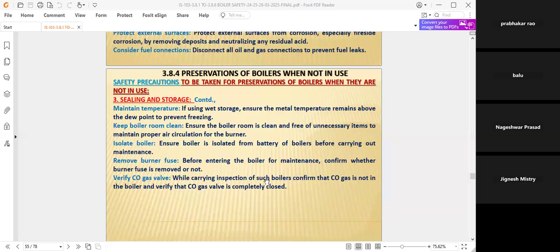Therefore, while carrying out inspection of such boilers, confirm that CO gas is not in the boiler and verify that the CO gas valve is completely closed. Once the RSAT analysis is conducted, if the oxygen percentage is higher, there is no question of CO formation.